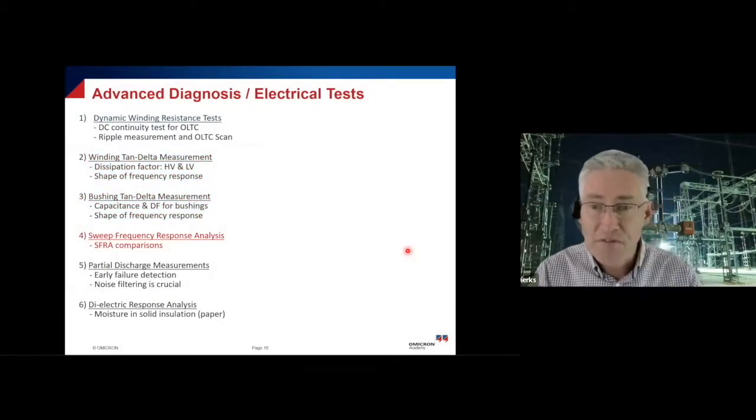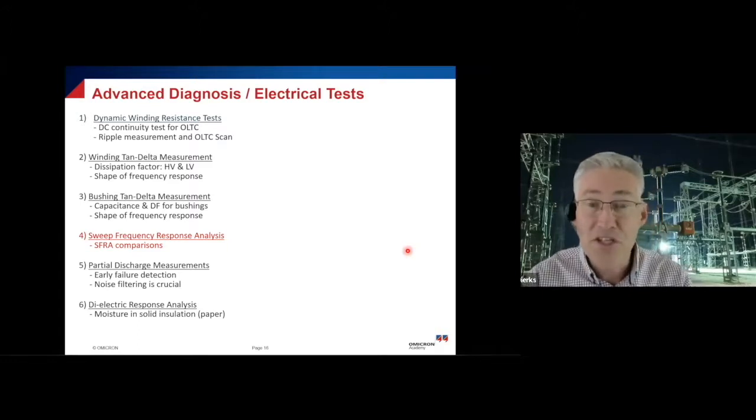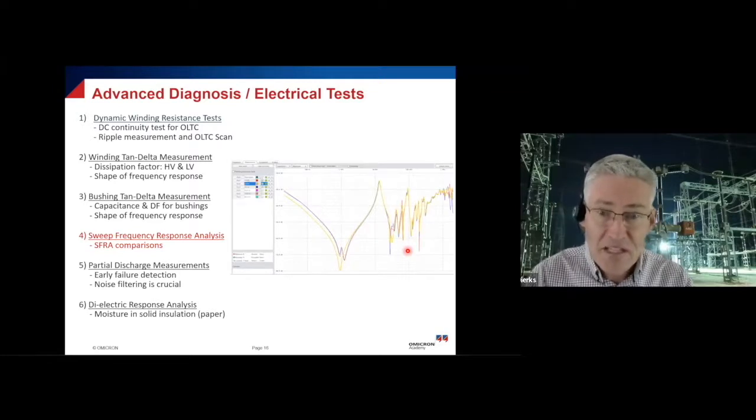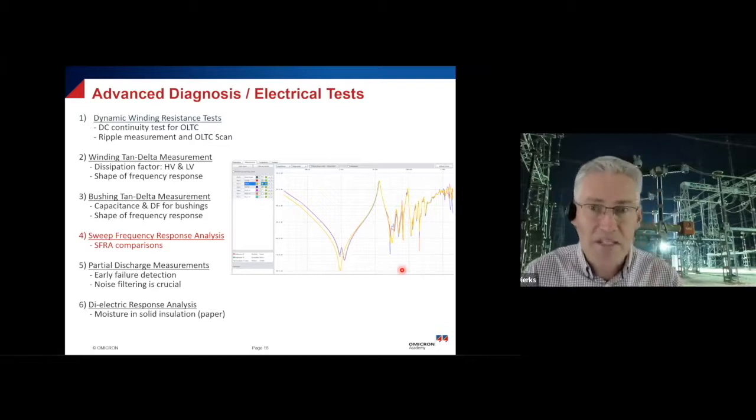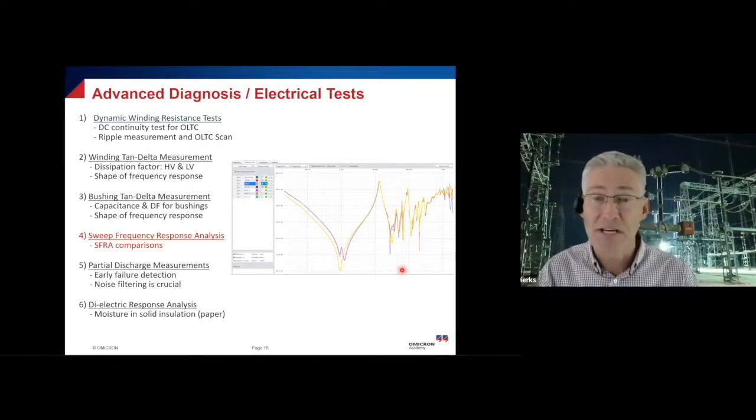Then we have the frequency response analysis. And this is a very good technique for looking at the geometrical integrity of the transformer. It is a graphical technique. It compares the different phases against each other. And by looking at the different frequency areas, you can then diagnose, is it more core related? Is it more bulk winding related? Is it more interturn related? And from that, make a deduction on if anything geometrically has changed inside the transformer.